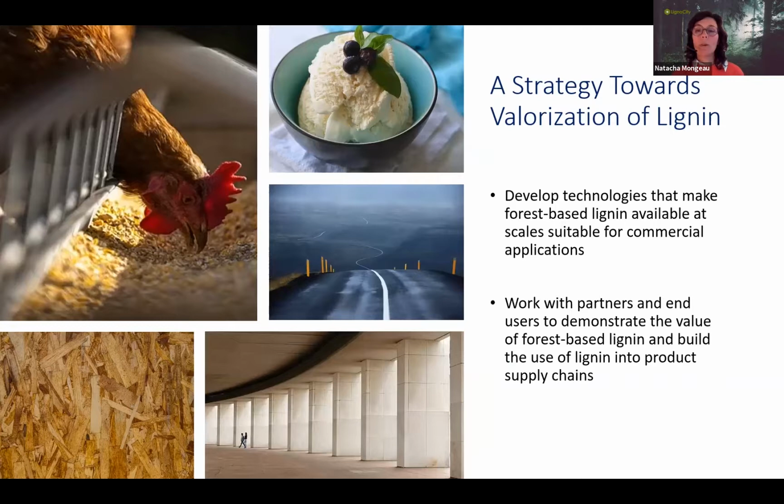Although we know that for a new industry to adopt a forest-based bioproduct, there's a need to ensure a steady supply of products that will also have the right characteristics. For the forest industry to invest in the production of bio-based products, such as lignin, there is a need for a demand in large quantity.